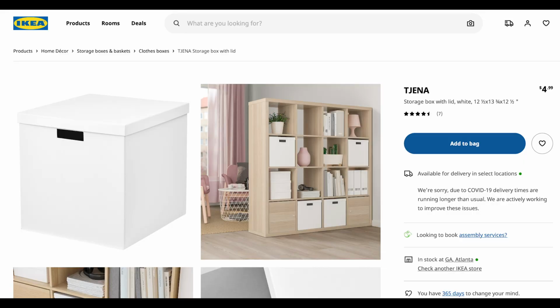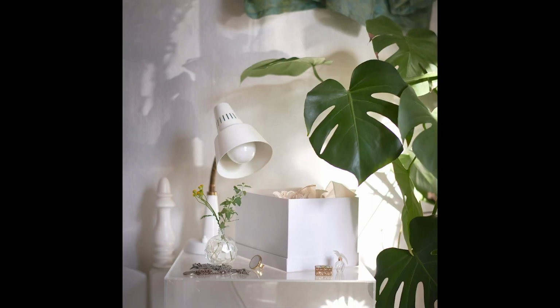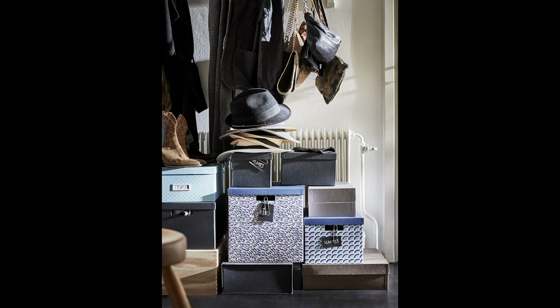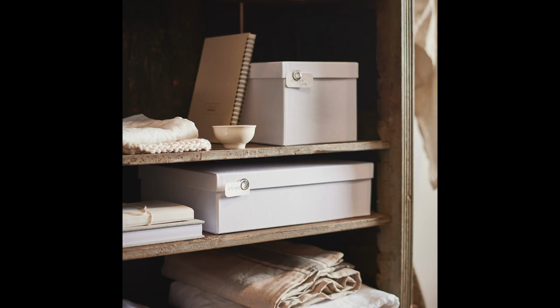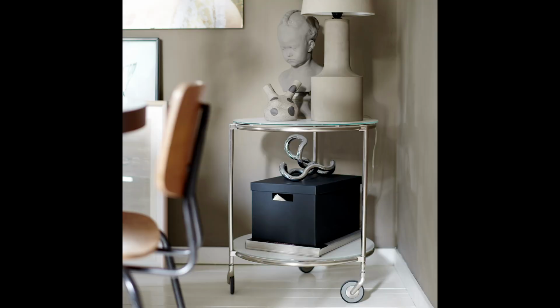The next item I've got is the Chaina boxes. Everybody wants to know where I get these boxes from. For the 12 by 13 by 12, that's $4.99. These boxes are awesome. I use them in my kids' rooms for storage. I use them in closets. I use them just sitting out in my office.